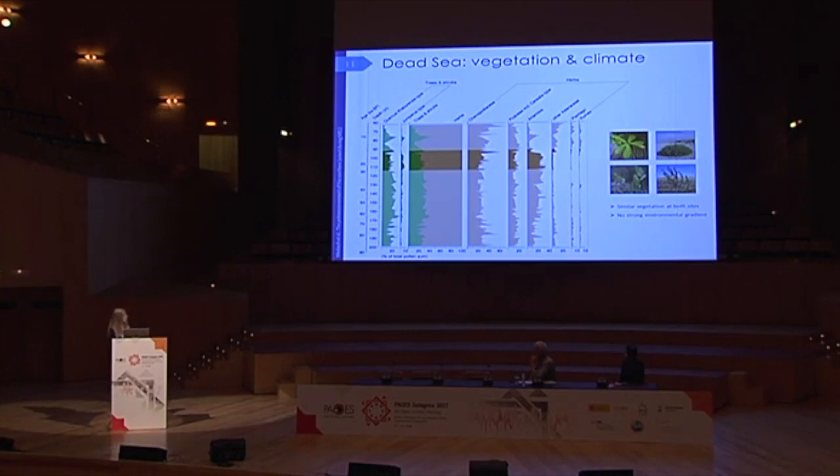But after this local spread, we can see that the vegetation changes. We can see a change in the taxa, which was caused by climate, and this climate change also produced the drop of the lake level.